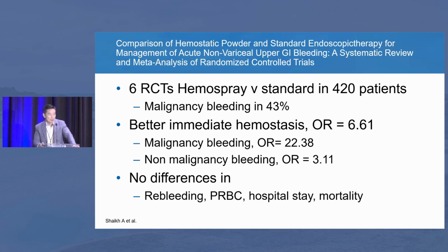It worked particularly well for malignancy bleeding, and that kind of makes sense because we don't really have a good treatment for malignancy bleeding. But even in non-malignancy bleeding, it worked pretty well, and there was no difference in any of the specific outcomes. So I think that might be a worthwhile and easy treatment in patients who have upper GI bleeding.